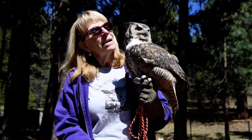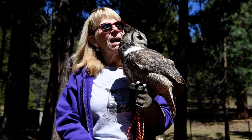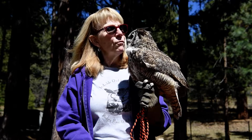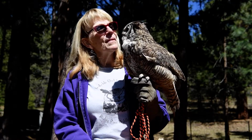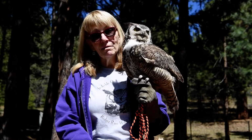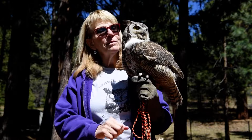Okay? Now, owls also have giant eyes, you might notice. His probably take up about 40% of his head space. They're tube-shaped eyes in the case of owls, so they're like a cylinder that goes front to back.